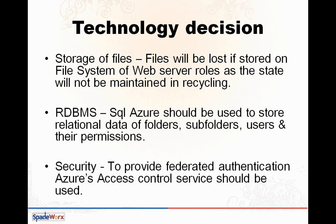Last but not the least, Blobshare already had integrated with ACS and it was using Google and Yahoo as identity providers. Wow. So almost most of our core requirements were fulfilled. However, there were few functional limitations of Blobshare which we worked around as per our requirement. I'll deal with that as we go on to the next slide.